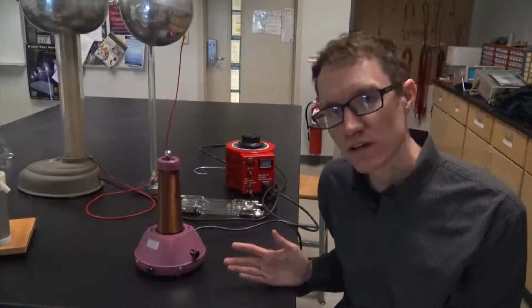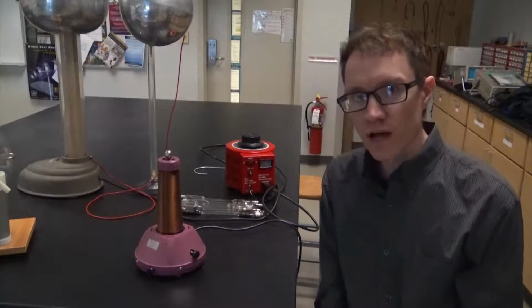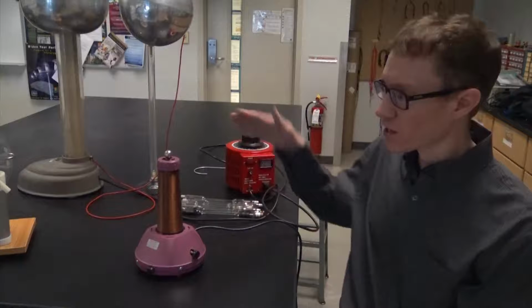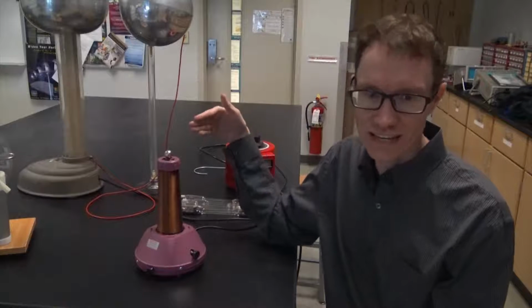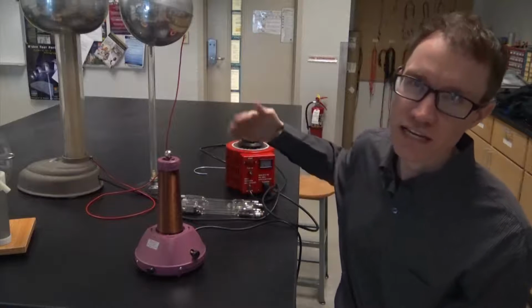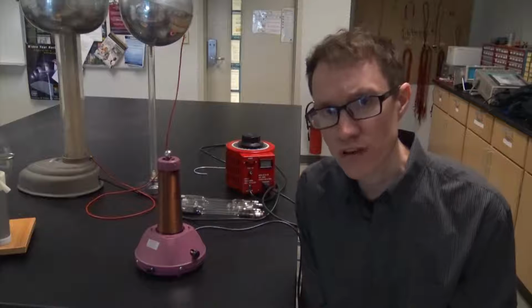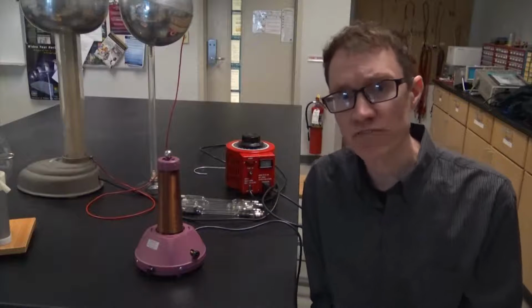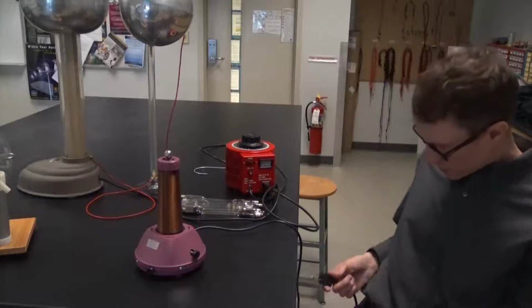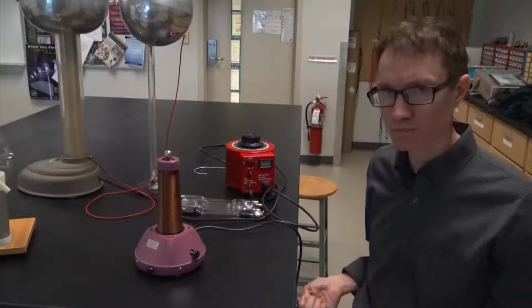Now, the Tesla coil, unlike the Van de Graaff generator and the Wimshurst generator, produces an AC electrical field. In other words, the electrode here isn't just negative or positive. It's negative, then it's positive, then it's negative, then it's positive, and back and forth like that. And the electric field strength is large enough to ionize some gases, but it doesn't last too long. So it oscillates. When I plug it in, we're going to hear kind of a buzzing sound.